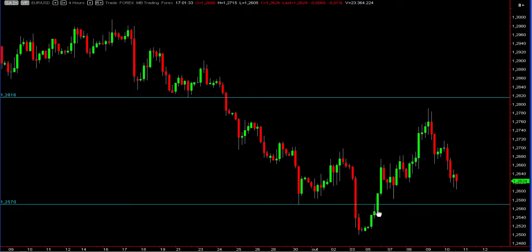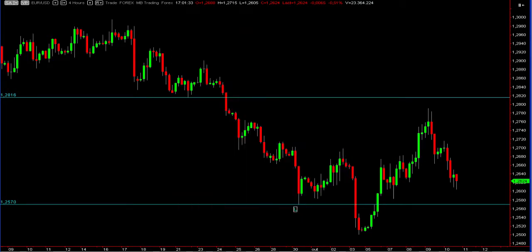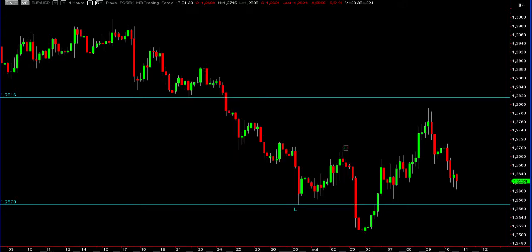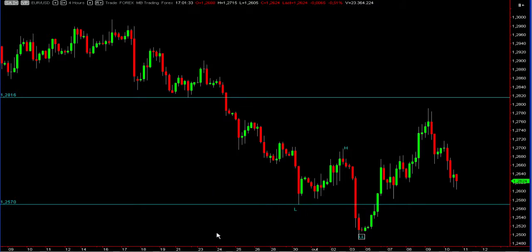A turtle soup entry could have been made here on the 4-hour time frame, and this is a nice pattern because it made a low here, and then it made a high here. Then it made a lower low and an attempt to go lower, lower low. Then it changed the market structure once again when it made a higher high.